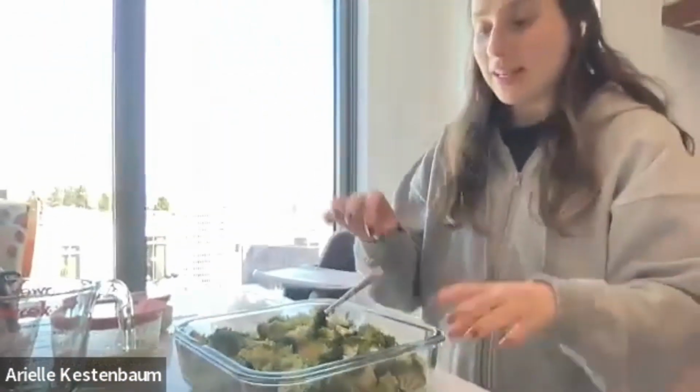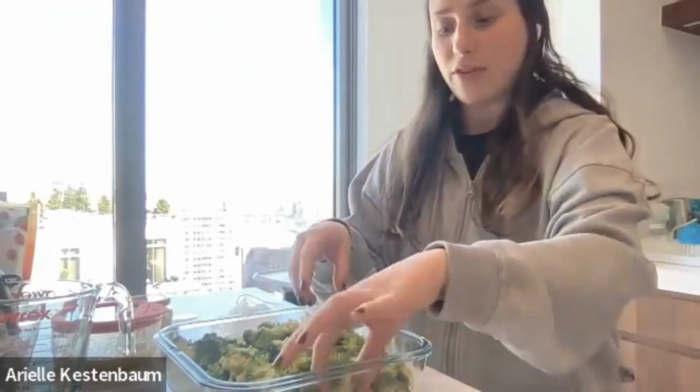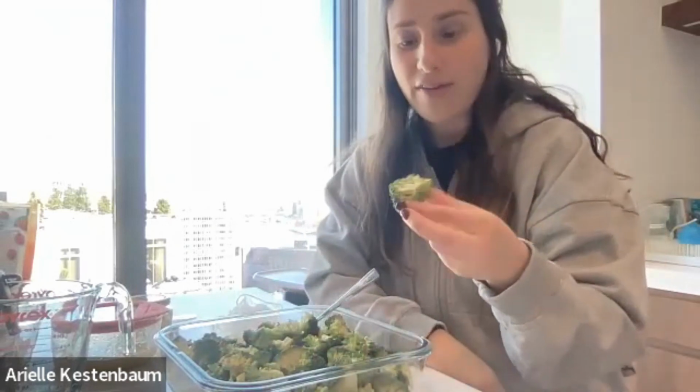The first thing we're going to do is, I already chopped up my broccoli, but we don't want to use the stems. The stems are actually the part that causes the indigestion and makes it a little more difficult to digest. So we're really going to just use the top of the floret. We're going to take the stems off.